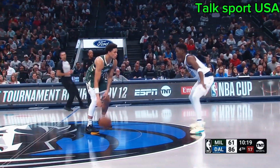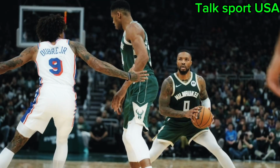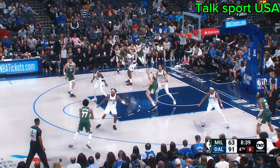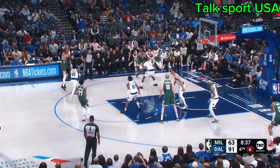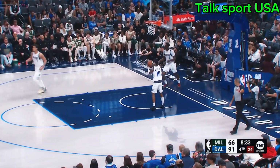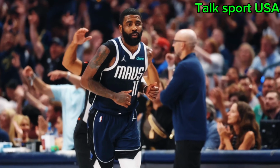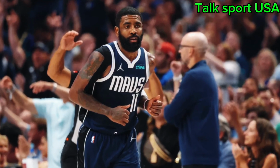In the end, the Milwaukee Bucks walked away with the victory, but the Dallas Mavericks showed why they are one of the most exciting teams to watch this season. Luka Dončić's playmaking, combined with the Mavericks' deep bench, kept them in the game until the final buzzer. But it was Giannis Antetokounmpo's MVP-caliber performance that stole the show, as he led the Bucks to a hard-fought win.